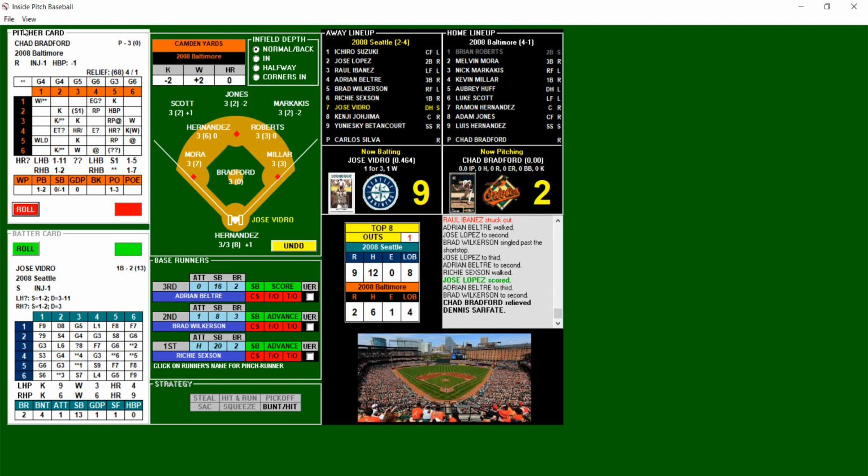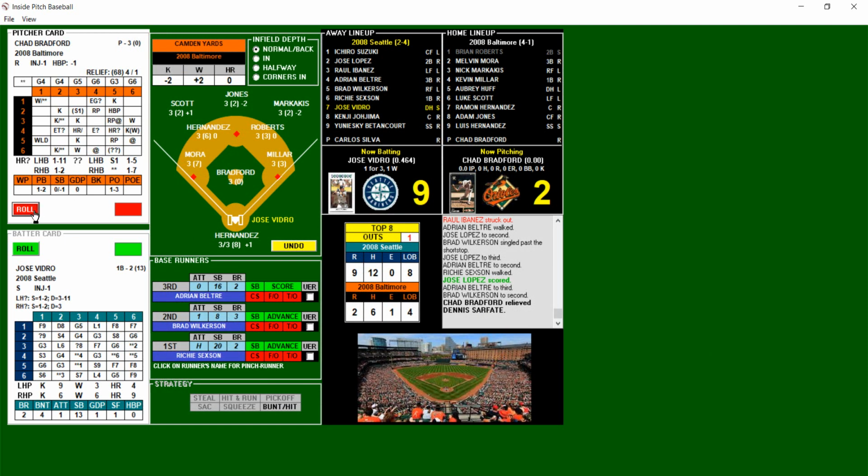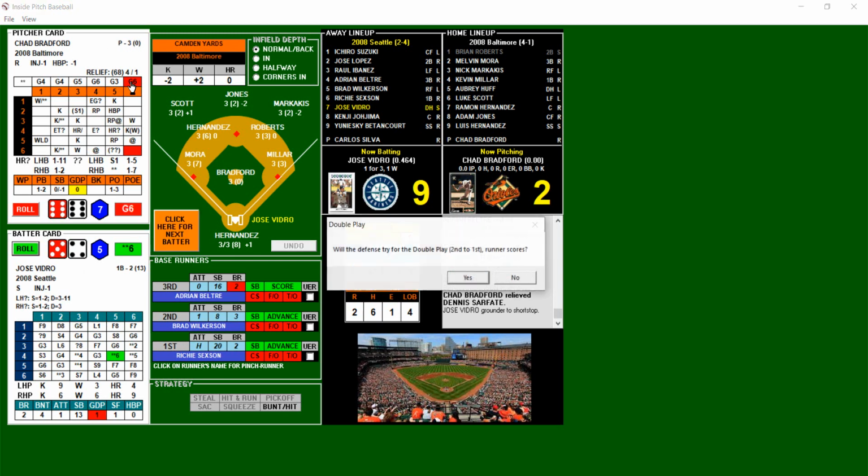Taking a look here at the stats for Dennis. Dennis went 2/3 of an inning, allowed 1 hit, 1 run, 1 earned run, 3 walks, 1 strikeout, a 4.50 ERA. Here's the pitch from Chad. 6-6, that's a blank. 5-4, double star 6, ground ball to Hernandez. Are they going to try to score?